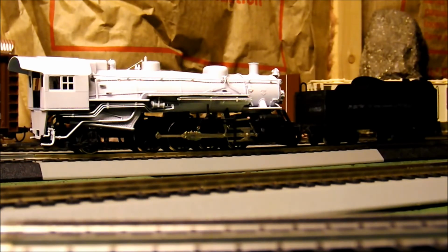Now, I can't say when this is going to be finished because there's a lot of other mechanical work that needs to be done on this engine as well to get it operational again. But rest assured, when this engine is finished, I will show you guys first.